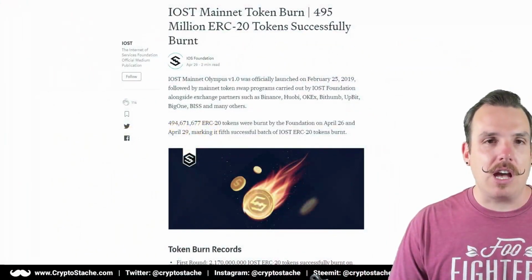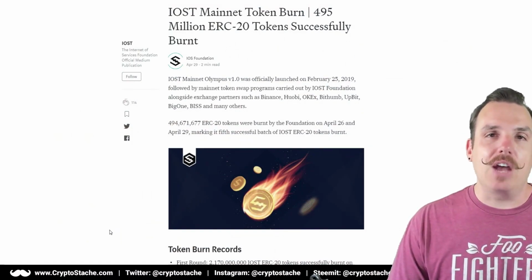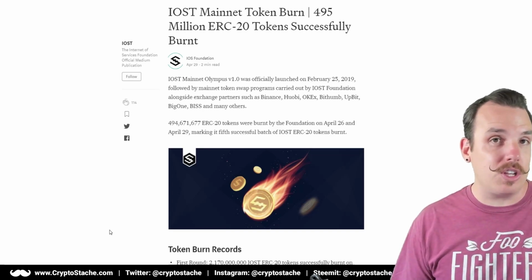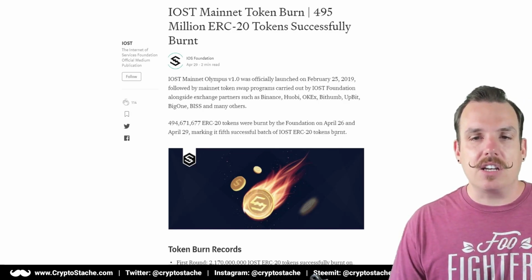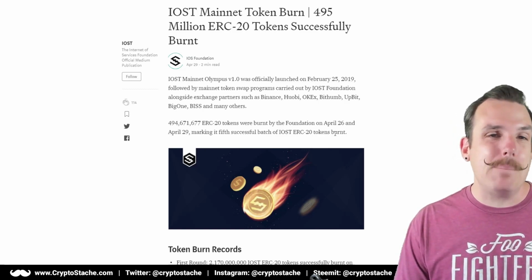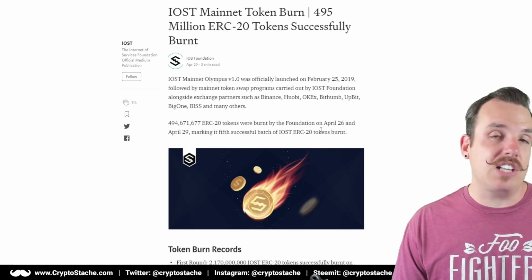So essentially, the IOST mainnet obviously launched here in February. And what they're doing is they're burning all of the ERC20 tokens, the tokens that were on the Ethereum network. And they're doing it in kind of a staged development. So you can see that on April 26th, just a couple days ago, about 494 million ERC IOST tokens were burned. It was the 5th successful batch.